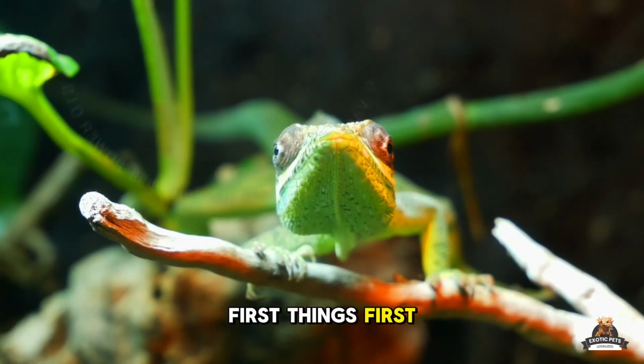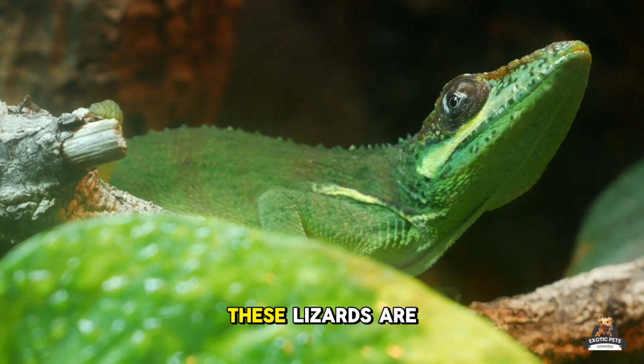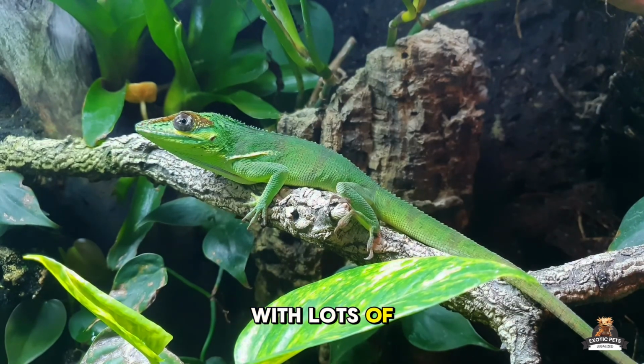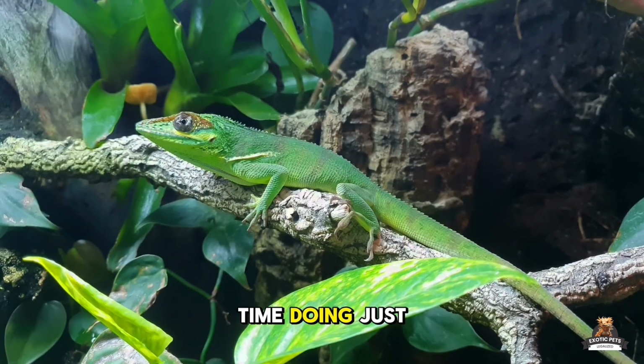Okay, first things first, the enclosure. You can't just toss your Knight Anole in a glass box and call it a day. Nope, they deserve something much more exciting. These lizards are arboreal, meaning they love to climb. This is where the vertical space comes into play. You'll need a spacious terrarium with lots of height for them to climb, because they'll spend a good chunk of their time doing just that.